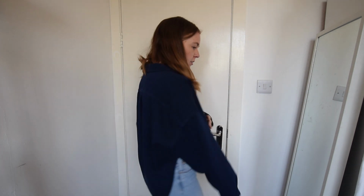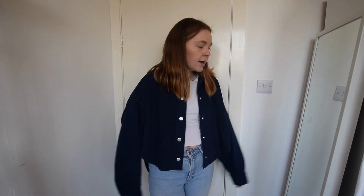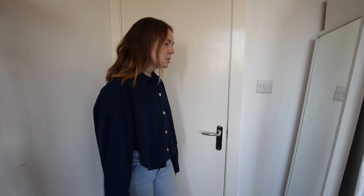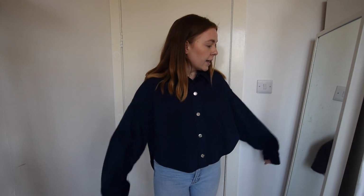It does go a bit longer at the back, so it kind of covers the bum, but I like how short it is at the front. Yeah, I really like it. It's really comfortable. It's really soft. It's like not stiff at all. That's what it looks like done up. To be honest, I don't think I would wear it done up. I don't actually hate it done up. I actually quite like it. But no, I really like it. I really like the shape of it.